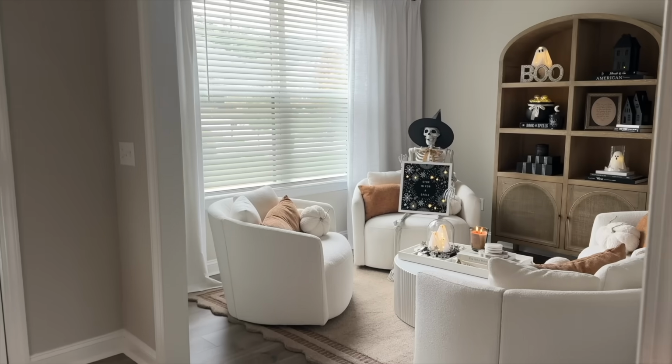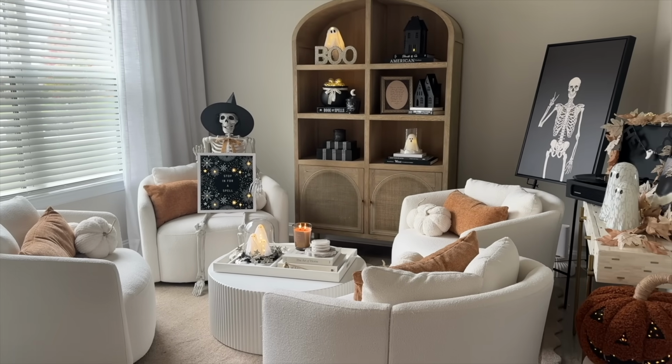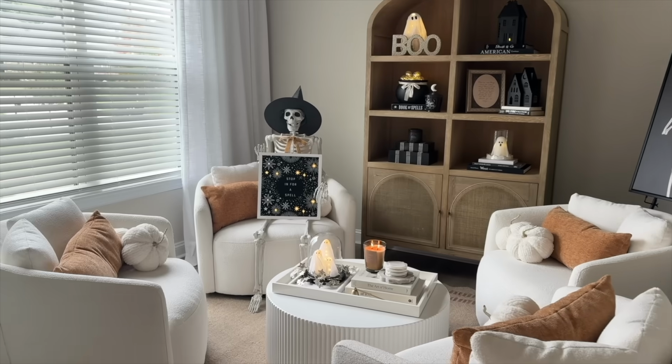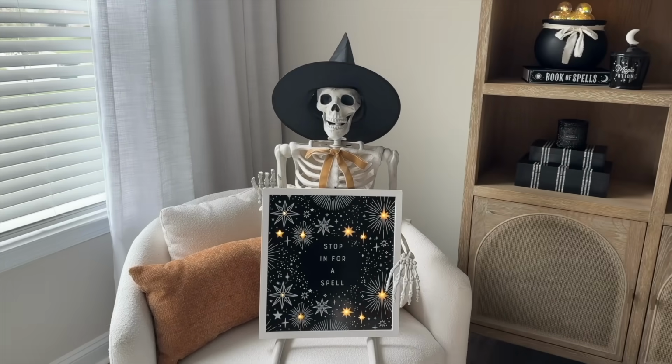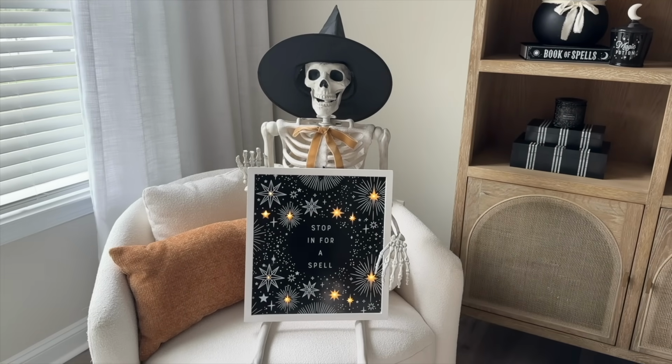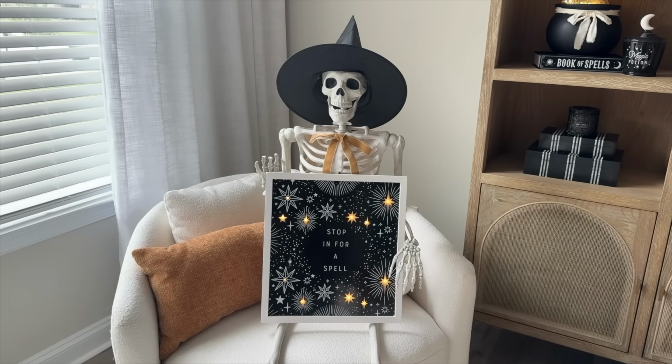And to the left of the front door is the sitting room. So it's to the left of the entryway, and this is one of my favorite rooms to decorate in the house. There's not a lot of space, but I do pack it out with all kinds of stuff. So we'll start with this skeleton greeter. He's got a sign that says stop in for a spell. This sign lights up. It's on a timer.